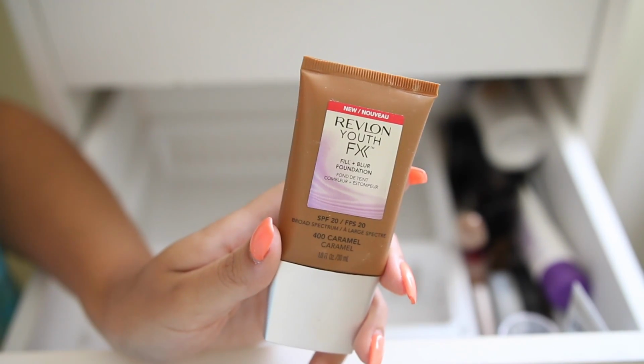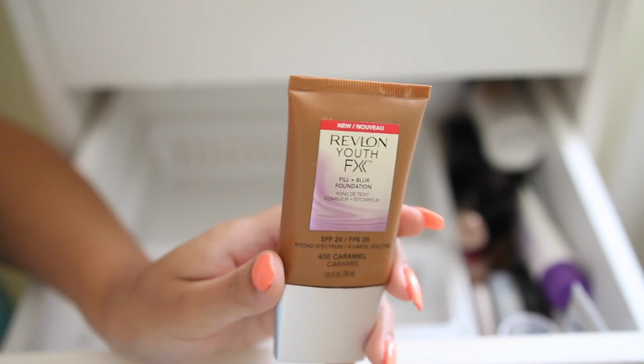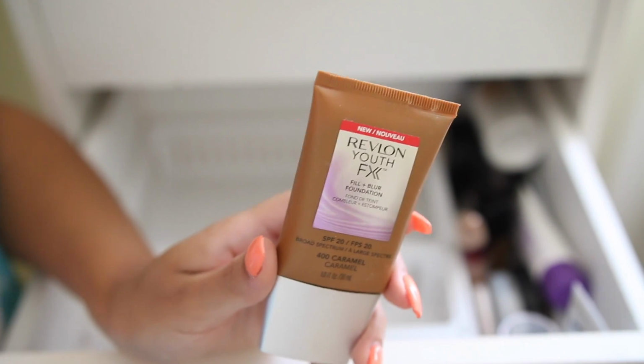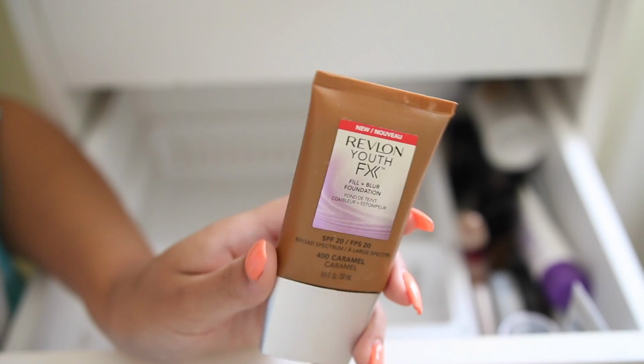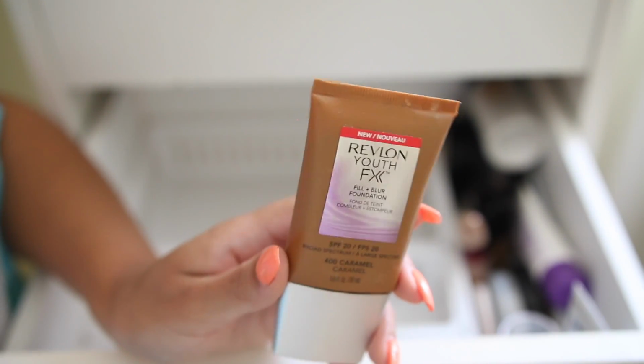This Revlon Youth Fix foundation was really not my favorite, and I really don't think that it's reasonably priced to be from the drugstore. This is almost a $20 foundation, so I'm gonna eventually get rid of this, but I want to talk about this in a disappointing products video, so you guys will hear about it soon, or maybe you'll see it in action again in another upcoming video.